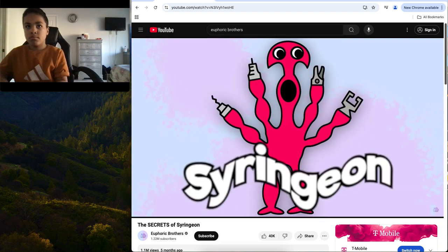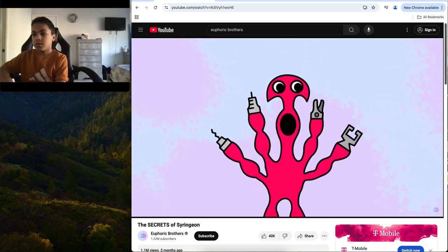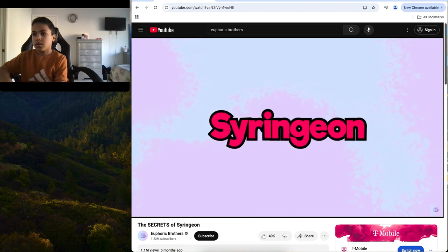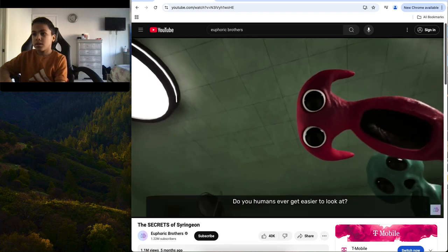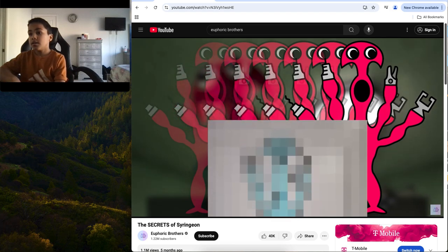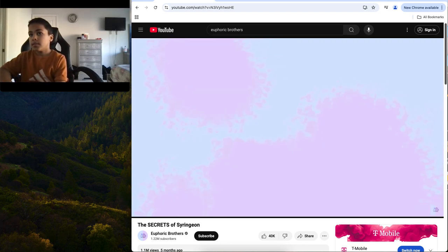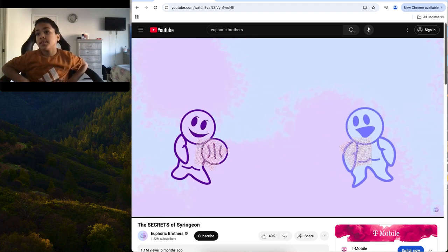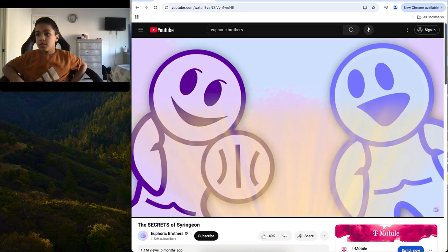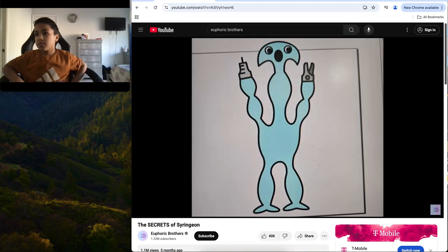That figure was Syringeon, a four-armed, fuchsia-colored, surgeon-like figure whose name consisted of a portmanteau of the words syringe and surgeon. But what if I told you that Syringeon's final appearance is the last of many iterations that came before it, and that he looked very different from when he was first sketched? The first iteration of Syringeon was first sketched when the Euphoric brothers were playing cards while drawing concepts in a nearby notebook. Liking what they doodled and thinking they could make something bigger of it, they got to work. The result was what you are currently seeing on screen.